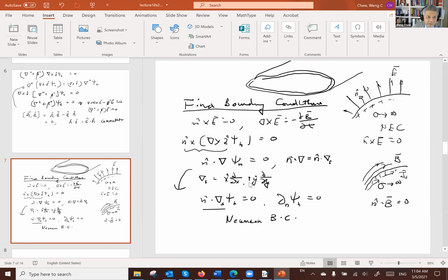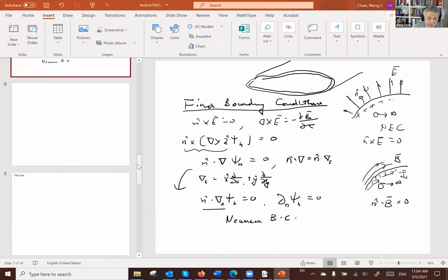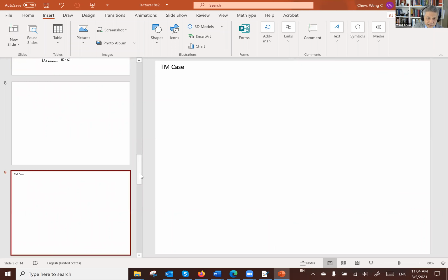We have arrived at the PDE. That PDE is given to be this. Okay, you have to add this boundary condition in order to solve it. Any questions regarding this? So that is for the TE case, and it will be interesting to see what the TM case looks like.